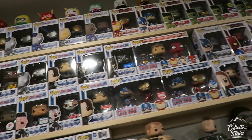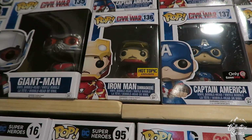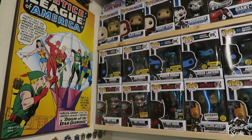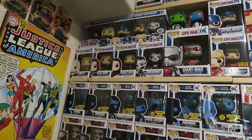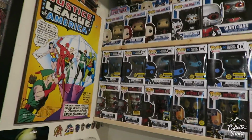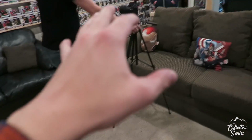It has the whole Civil War line as well, and that was the one that he said was his favorite, the Unmasked Iron Man, and I definitely have to agree with that one. That one's really cool. We've also got all the, what are these called? With the blue and the red. The blue and the black. Silhouetted DC heroes. I've seen those before. Those are pretty cool.